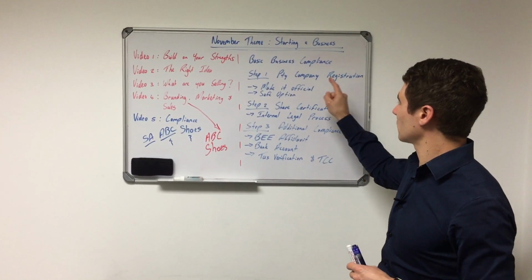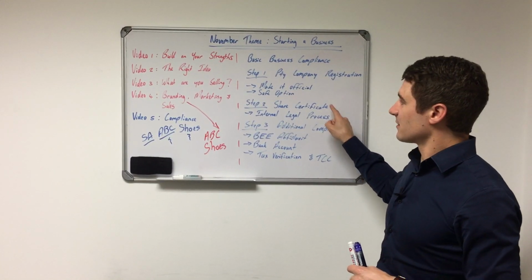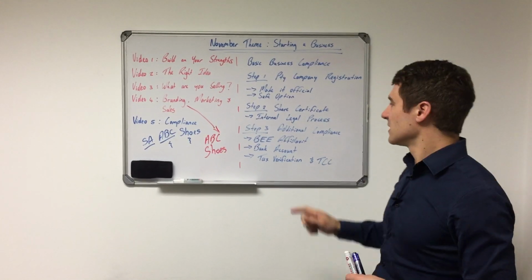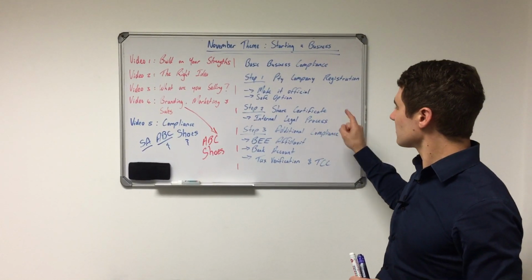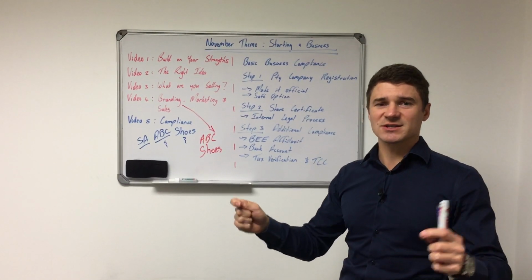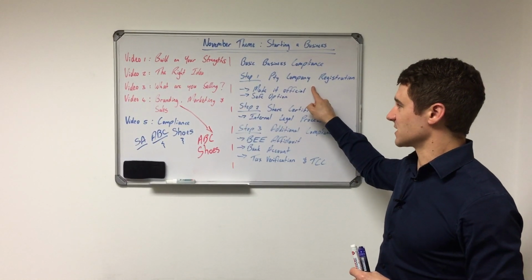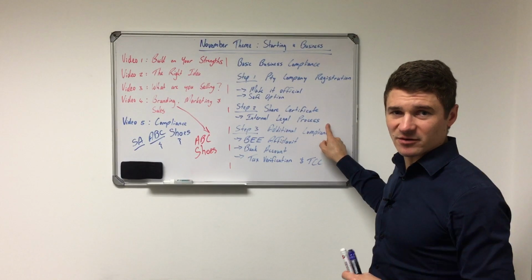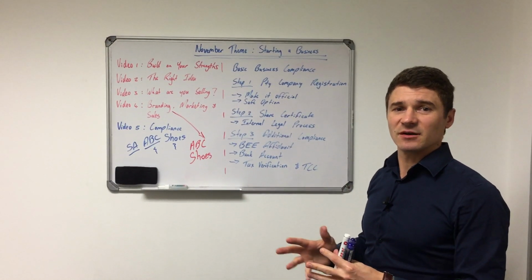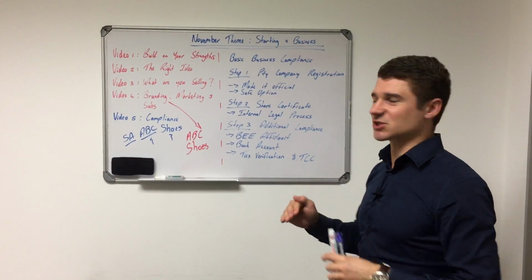The second step after your company is registered at CIPC is to get a share certificate. The share certificate process is not part of the company registration process. The share certificate process is an internal legal process, and the shares distribution between shareholders does not register on your compliance that comes from CIPC. Alright, so that's an internal process. I suggest you get a lawyer if there's more than one shareholder in the company. Get a lawyer and draw up those shares on a valid legal share certificate.